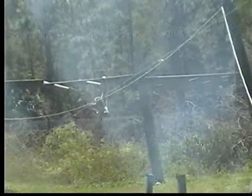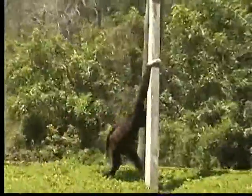There's a couple down under the monkey bars. Does it just do that all? Oh, look, she's swinging the thing around. Here you go. There they go.